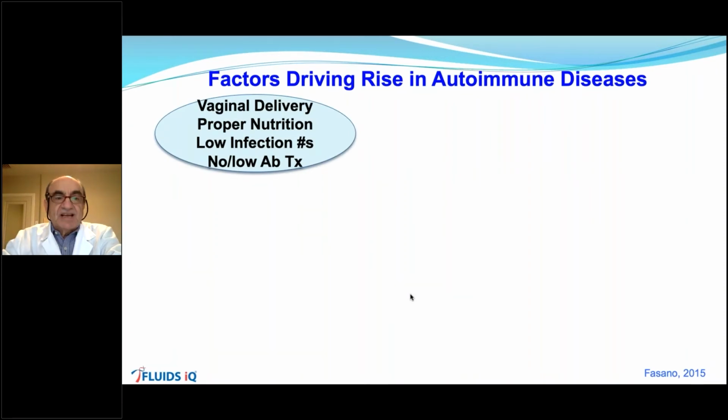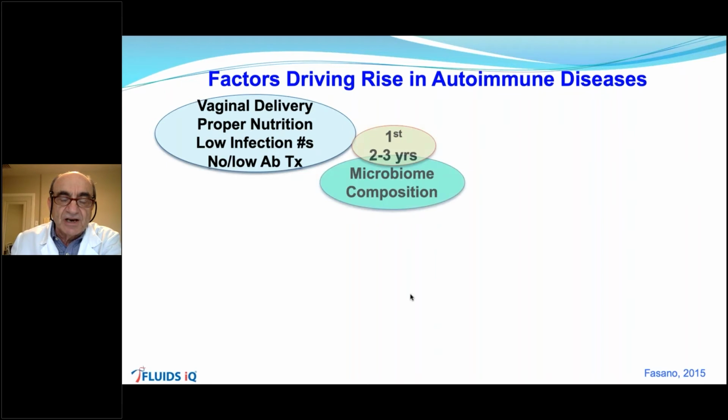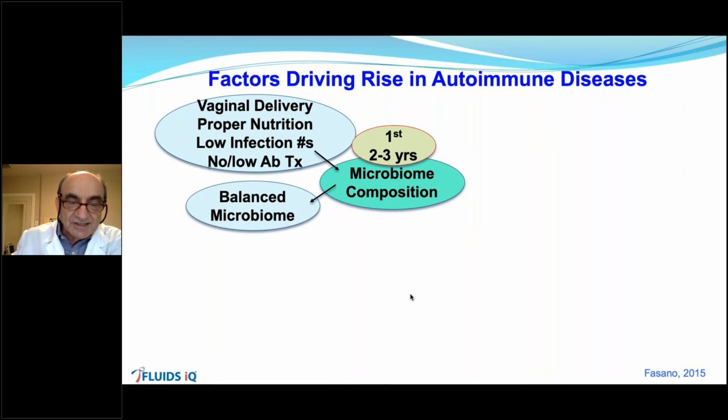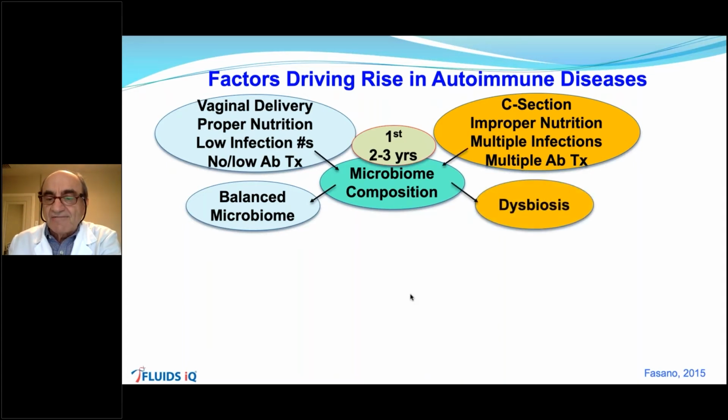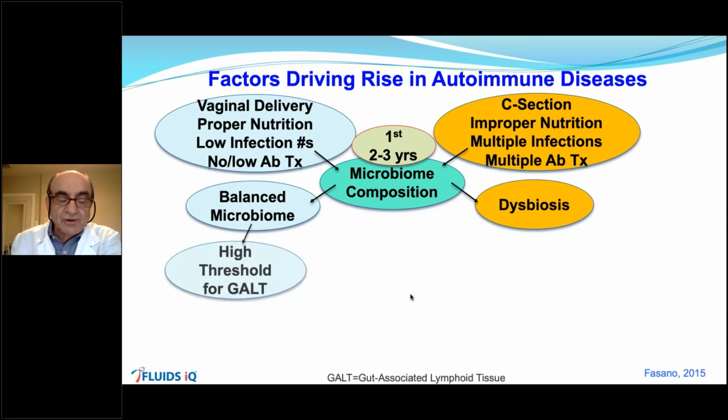So when you look at the factors that are driving the rise in autoimmune disease, we now have a pretty good handle on what is causing it. And we're not going to discuss a lot of these in detail. For that, I can have another lecture with you at any time that you'd like. But normally, people who have been vaginally delivered, who have proper nutrition, they've had very low infection numbers when they were young, and they've had very little antibiotic therapy when they were young, especially in the first 2 or 3 years, are going to have a microbiome composition that is going to lead to balance of the bacteria in the gut. Whereas those people who had C-sections, improper nutrition, a lot of multiple infections in their first 2 or 3 years, and with that, a lot of antibiotic therapy, are going to be much more prone to dysbiotic bacterial conditions in the lumen.